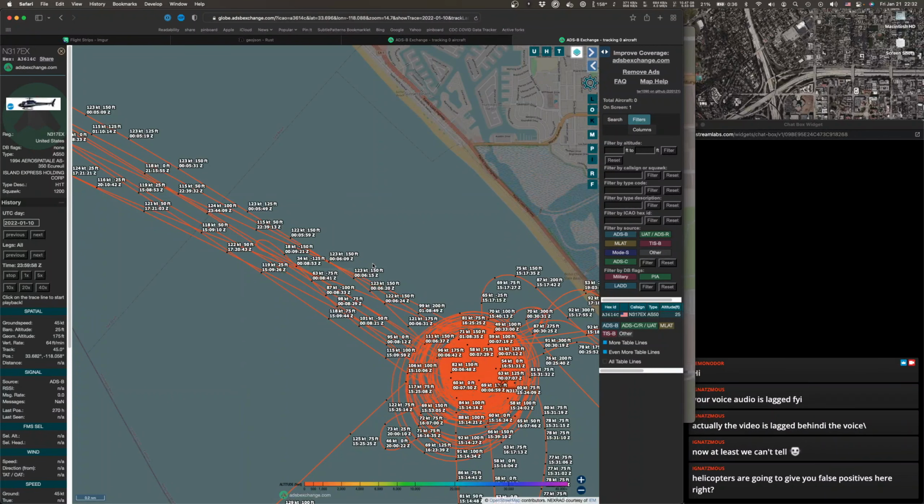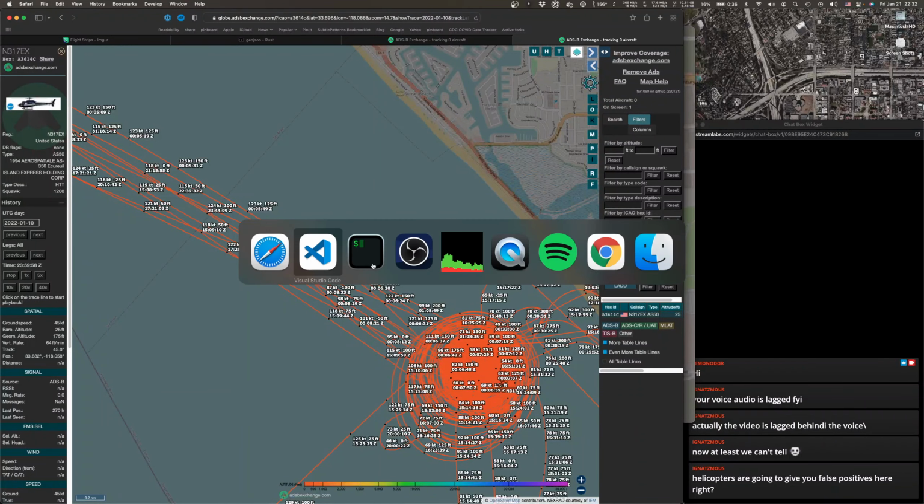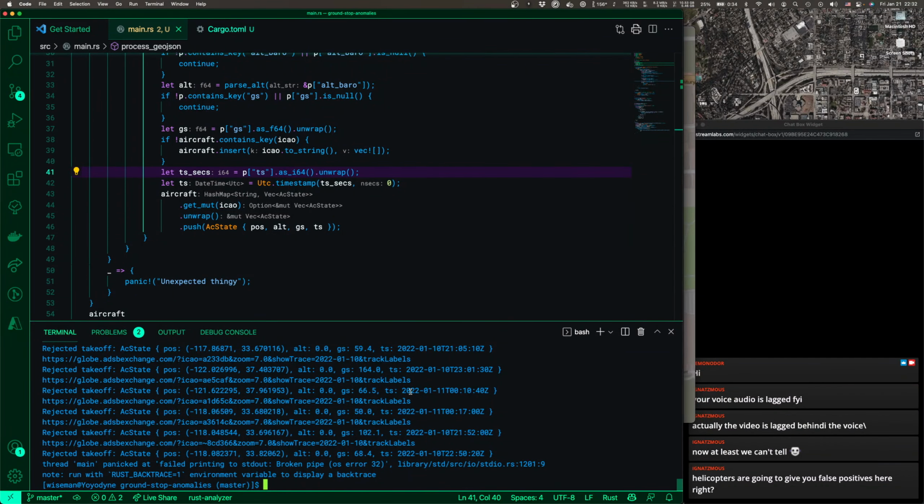Yeah, maybe we have to do the ground thing. Well, let's look at another one. I mean, so far these have been kind of interesting. So this is AE5. This is at 010 Zulu.